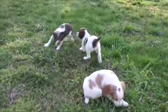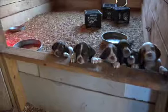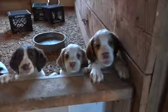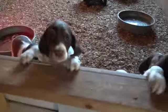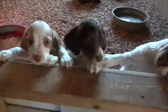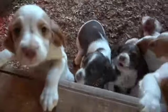Okay. Say goodbye. Well, now all nine puppies are back in their barn stall. And they really enjoyed their trip out into the yard and the visit from Nate and his family from Nashville, who came and picked out their puppy, who I think is this big liver boy right there, Walter.